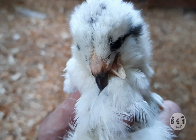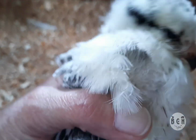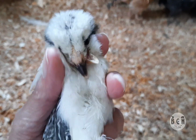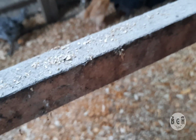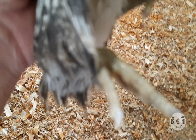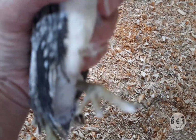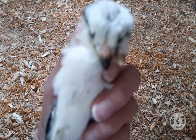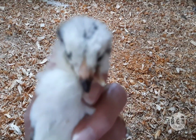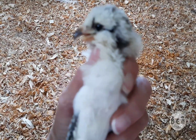Okay, see? It's really sideways. And she doesn't hardly, I mean, she's not skin and bones, but she's not very meaty either. And her feet are green, so she is one of my Easter eggers. Dadgummit. But I don't think she's going to make it. She's just not up to par today. It won't focus. I'm sorry, little chick.